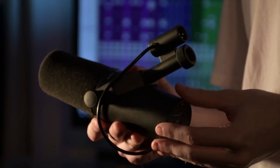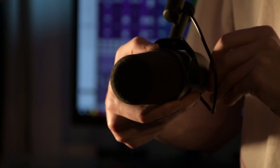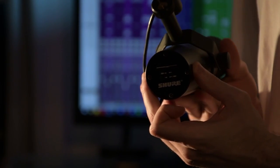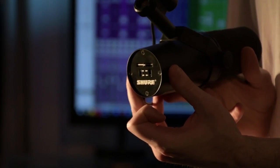The SM7 features superior shock absorption on the inside to protect the cartridge from any kind of seismic movement, any kind of low-frequency rumble from jostling around. In addition, the SM7 also features beefier onboard interference shielding. So between radio frequency waves or mains power hum or just noise in general, the SM7 has some good built-in safeguards, built-in protection and shielding from that kind of thing.